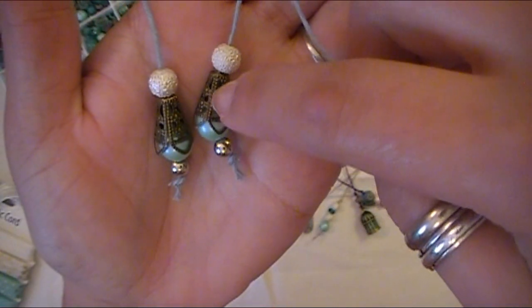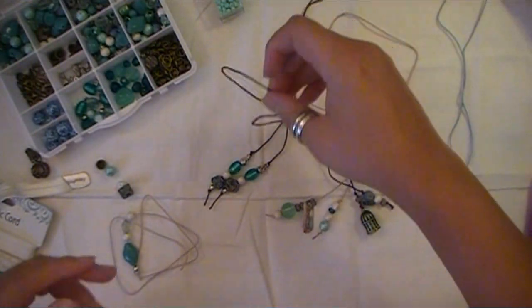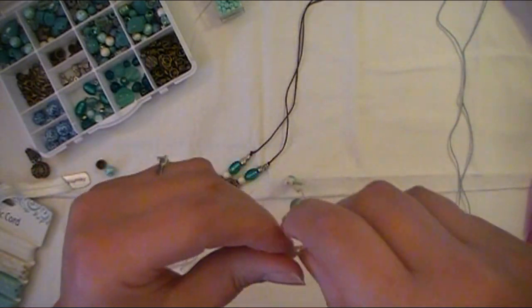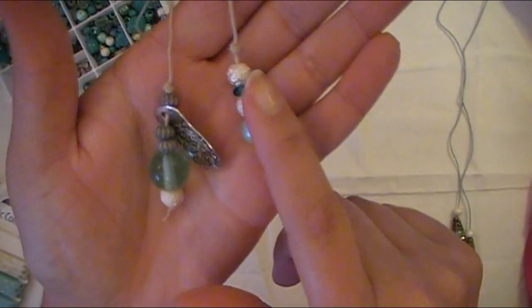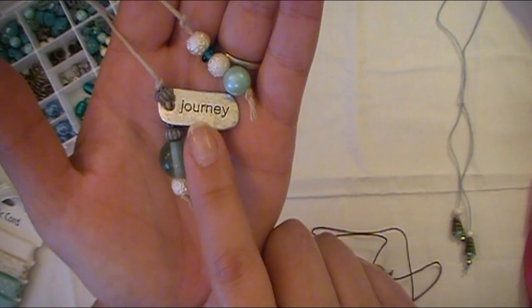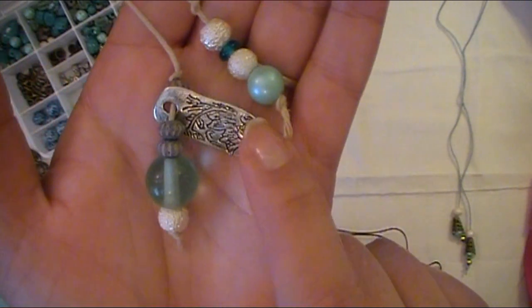And now some of these bead caps, you're like, oh, I didn't see those before. I pulled from my stash that I have from prior orders and stuff. So this one here is on kind of the natural, and I like this one a lot. I just like the simplicity of just the stacked beads like that. This is a charm I've had for quite some time. I have two. One says Journey, and the other side is just a really pretty pattern.